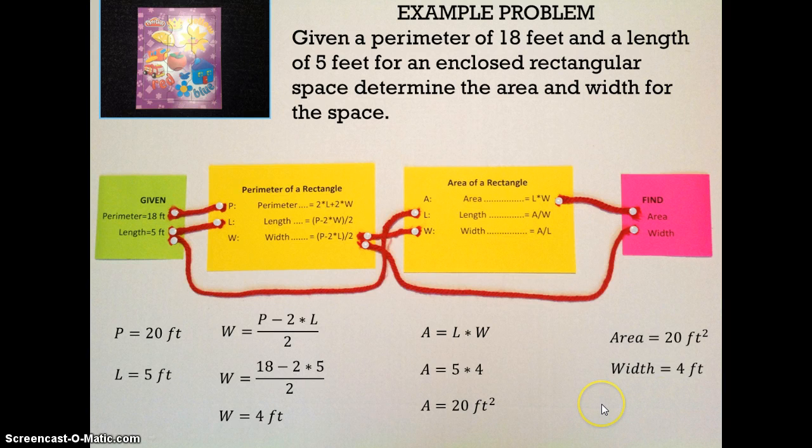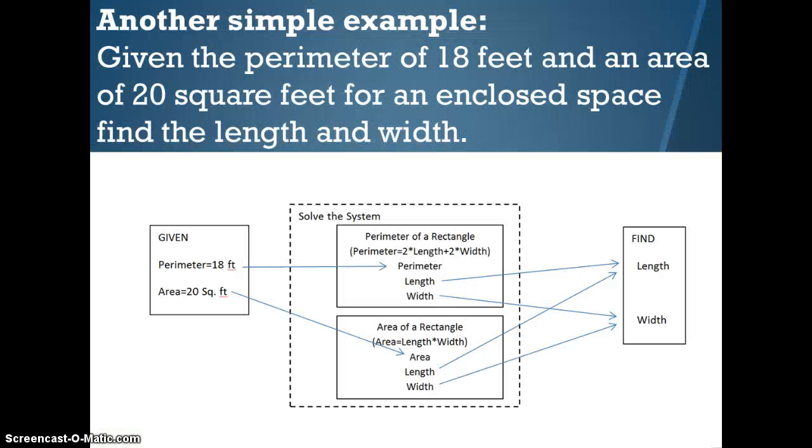In this example, we've used cards. For those students who like to work with physical manipulatives, this is a great approach. But another approach is for students who like to draw. They can simply draw these boxes and relationships.